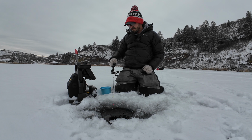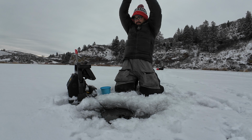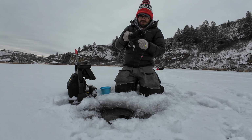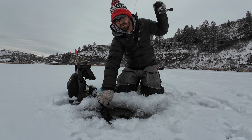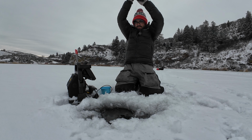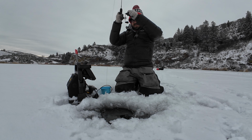There is a fish coming off the bottom, but very slowly. Here he comes. Got him. Nice. Another fish. There's another one below him, like a school of fish here. This hole I just drilled. Oh, yeah, he popped. Dang it.